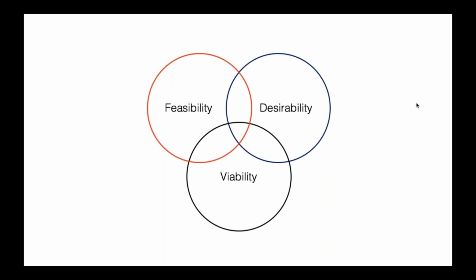Desirability, does anybody want it? And then viability, can I make money off of this? Are people willing to pay for what I've delivered? And so when we think about the riskiest part of our business, our startup, we can think about these three areas and try and decide, okay, where am I most nervous? And just a quick hint, it's usually not feasibility.